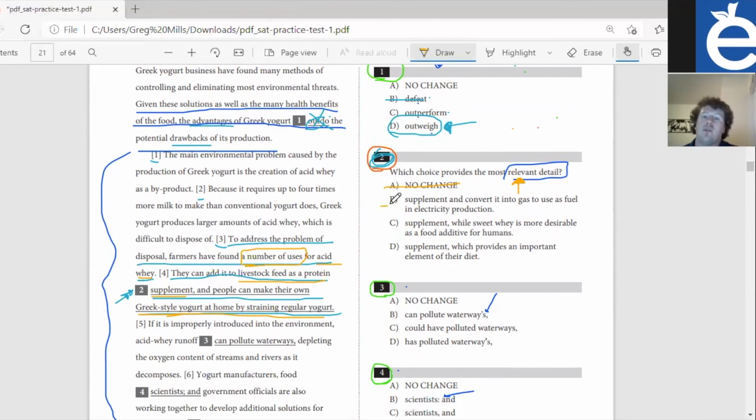All right, so they can use it as a protein supplement and convert it into gas to use as fuel in electricity production. All right, so B fits pretty closely. Let's take a look at C and D. They can use it as a protein supplement, while sweet whey is more desirable as a food additive for humans. All right, so that doesn't give us another use that the farmers have for acid whey. And D, they can use it as a protein supplement, which provides an important element of their diet. Again, doesn't give us that other use because these farmers found a number of uses. So B is our correct answer.